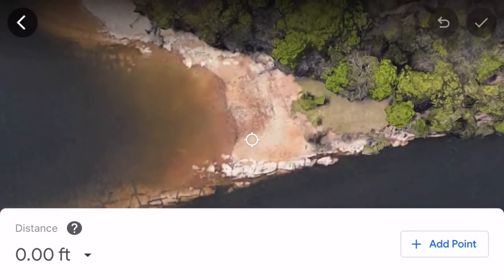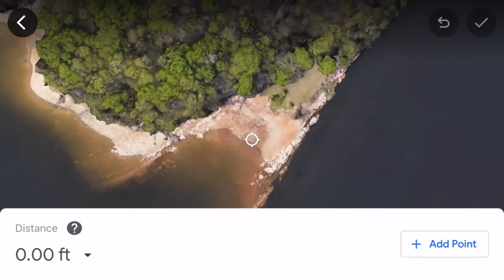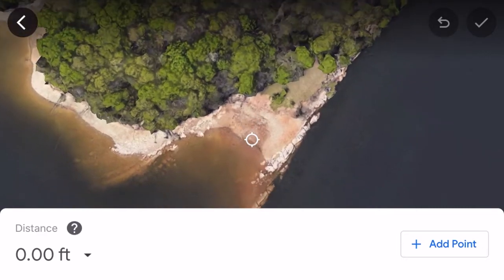So pretty much if you come over here, this is all limestone. This is all exposed in the late fall. I mean, not late fall, into winter and early spring. But late spring, summer, fall, the lake levels are up, so all this would be underwater.